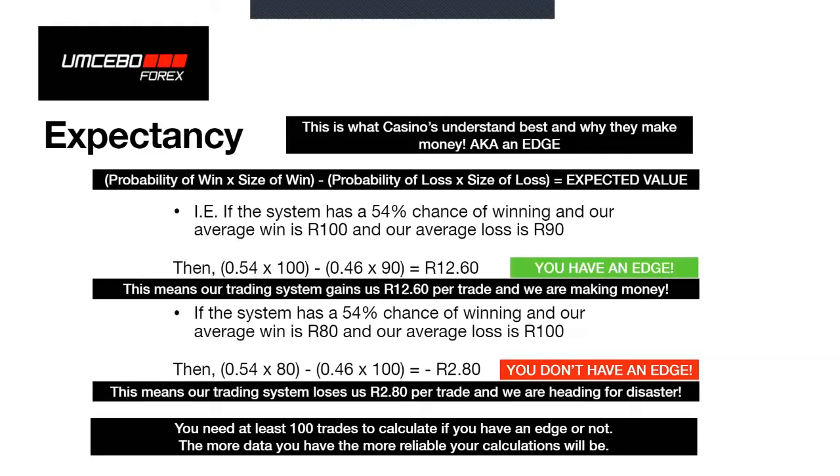or not. As I said before, after 100 trades, if you calculate your expected value and it says 12 Rand 60, I'd be about 70% confident in that calculation, which is good enough for me to continue trading that system. Once you get to 400, 500, 700 trades, if you calculate your expected value again and it comes out at 12 Rand 60 or somewhere around there, you could be fairly certain that what you're doing is right. Now, an edge of 1 Rand I wouldn't recommend.